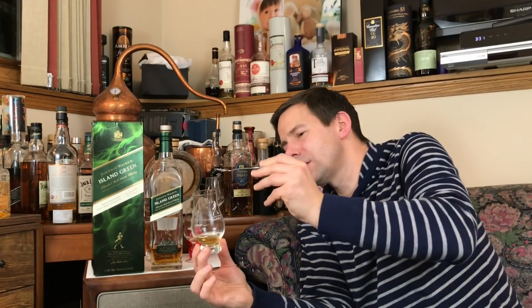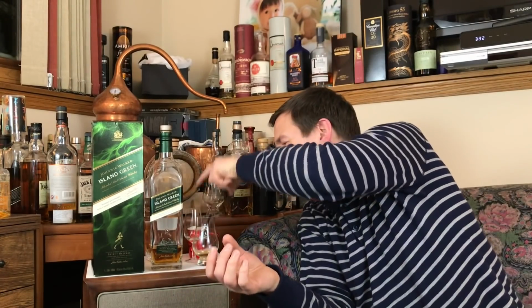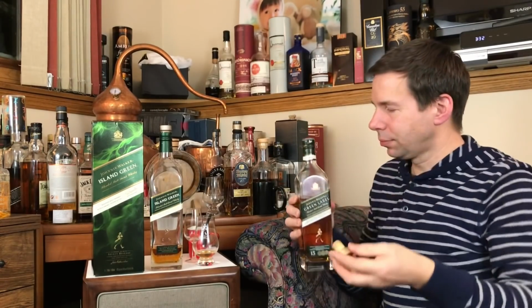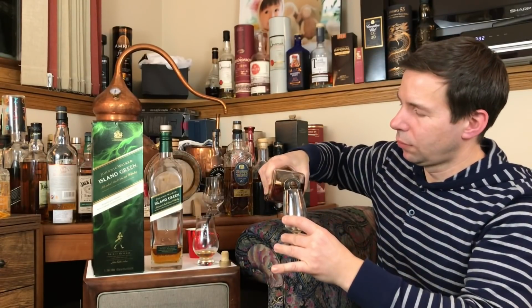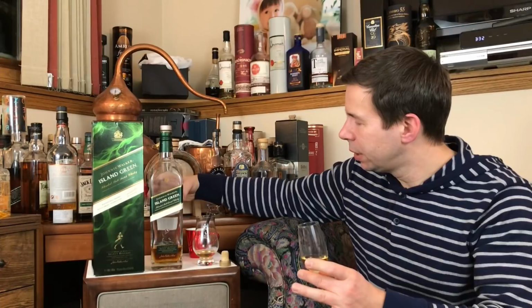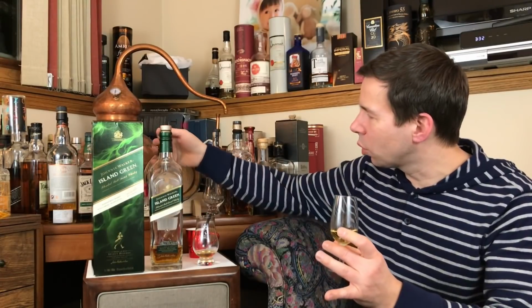All right. We'll add one of these, and we'll let that sit for a minute. And then I'm going to pour myself a little bit of the standard Green. This is the current version of Green Label. It's very Speyside-y. And in fact, they list 2 Speyside distilleries on the label now, Linkwood as well as Cragganmore.